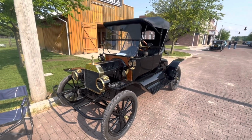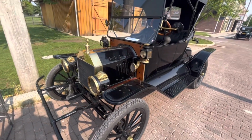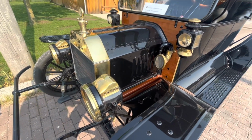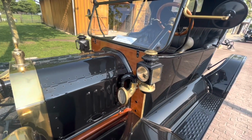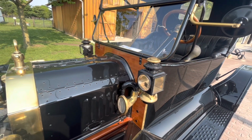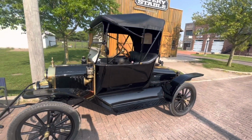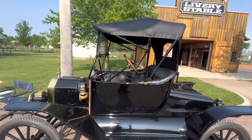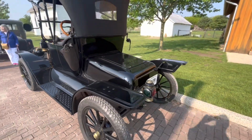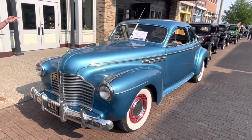Next up, we've got a 1914 Model T Roadster. This is sort of a transitional year. You see the headlights and the side lights are brass, but the bodies of them are painted black. This is sort of a transition from brass, which by 1914 was becoming sort of old-fashioned and passé, to a black painted trim that was seen as more modern at the time. Nice car.